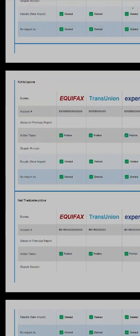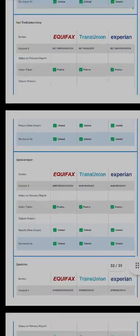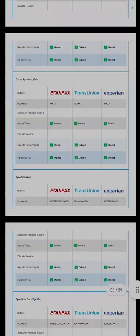There's account numbers here. We can verify all of this. I can get you the report numbers of the befores and afters. We can literally log in. I can show you. I'll do a video where I log in her identity IQ or my score IQ, and I could show you guys the before and after reports, okay? So anyway, that's it. Look at all these items deleted.